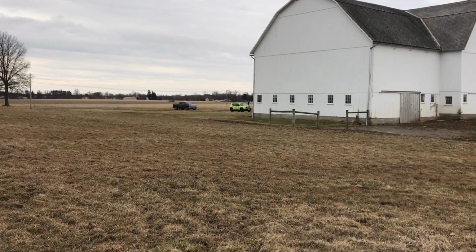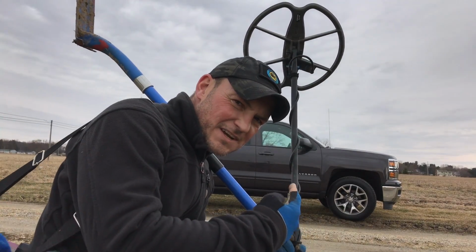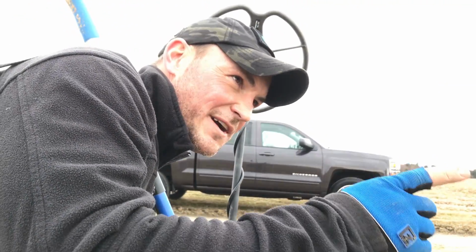Look, there's somebody out there metal detecting. He's on the other side of the truck right now, and I really don't know what to tell him, because I'm going to blow my cover on every site on this place. I guess we just go talk to him. Kind of hard to get out of this one.